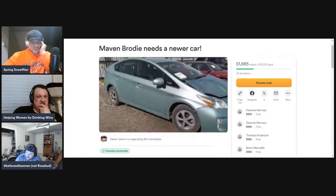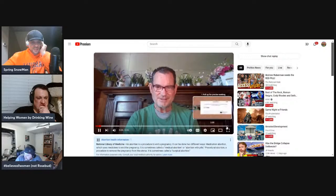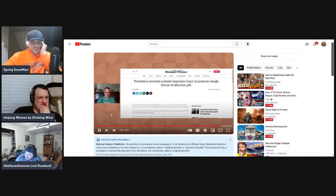Here's a fundraiser. Maven needs a new car. And, oh, Gene Hudson, that's his name. Here they are cheering her getting arrested. Newspaper articles around this area. But if you want to support Maven's efforts, send her a note. Tell her thanks. So we're supposed to send money. Have a good day. Tell her thank you for being an insurgent.